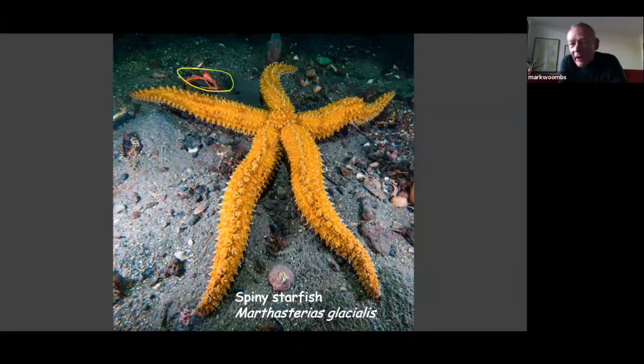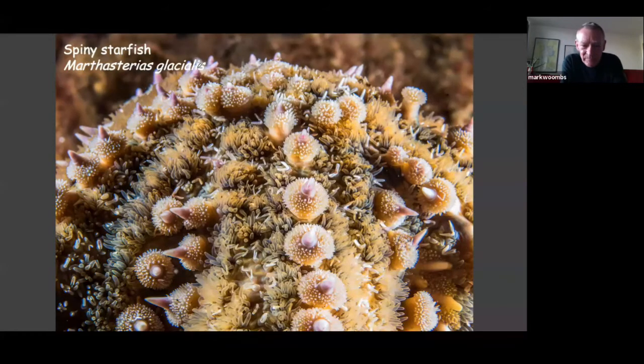These will pull open bivalves like mussels to feed on them, but have a close look, and they've got a really quite interesting structure. So here we can see the spines. There's a spine. There's a spine. In the middle here, these are all the papillae, which are used for respiration. But the best thing about it is you can see the pedicellariae, these little sets of jaws. So there's one, there's one, there's another one.